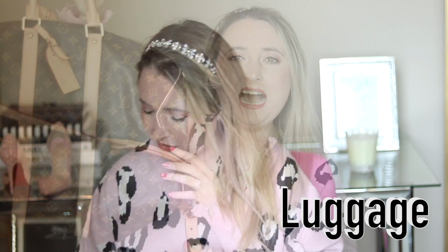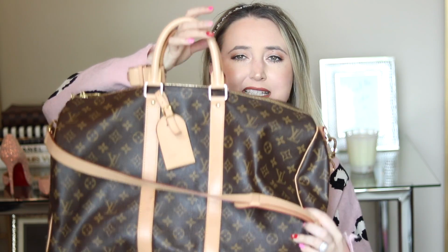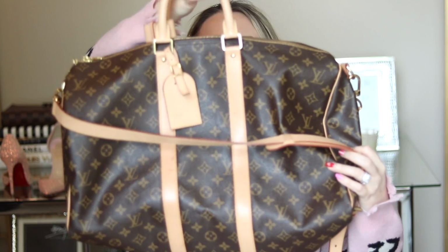So another Louis Vuitton handbag that I think is a great purchase is a piece of luggage. There's a lot of different luggage options, and I think that is what is so iconic about Louis Vuitton, their luggage pieces. I think they make beautiful luggage. I currently have the Louis Vuitton Keep All 45. It looks like this, and it is an absolutely gorgeous tote bag. It is one of my favorite and most used Louis Vuitton handbags, and I definitely recommend you investing in either a Keep All or a luggage piece from Louis Vuitton. They are gorgeous and they are going to last forever. You can have this in your collection and pass it down to family members one day.